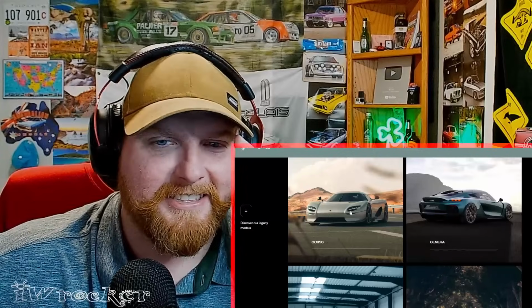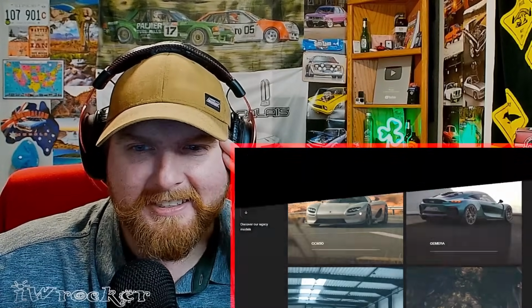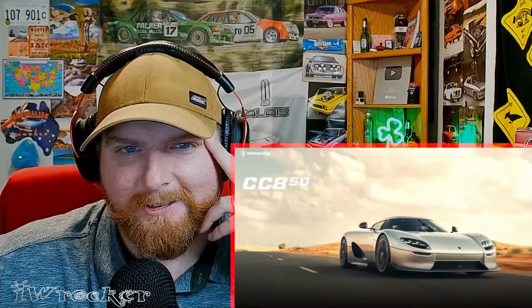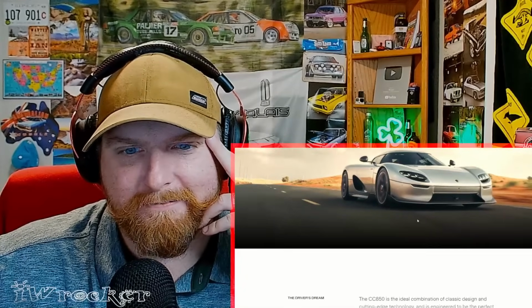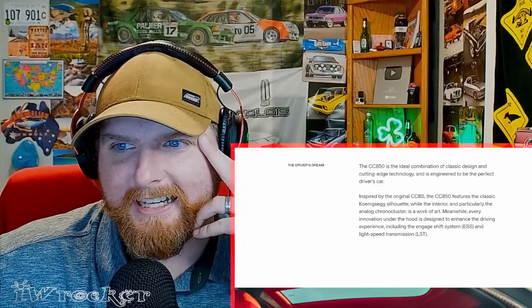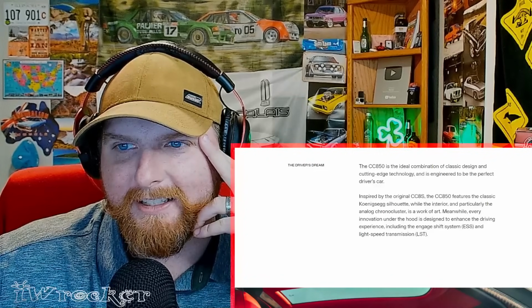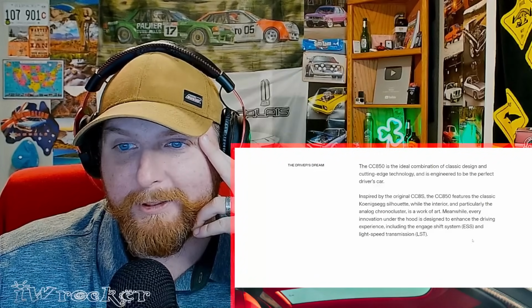I get it now. CCX, CC8. There's different versions. So what's this about? This is crazy. This is a way newer version of the one I like. Yeah, CC8S. Okay, gotcha. It's got that classic shape. A lot of these ones share that same shape, which is beautiful looking.